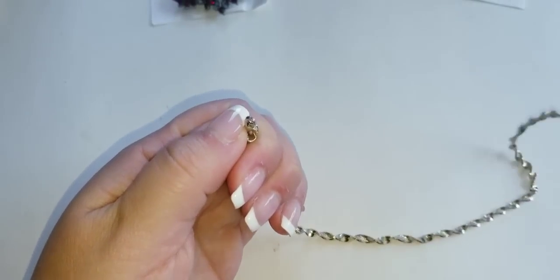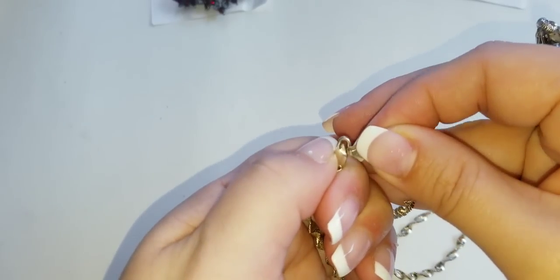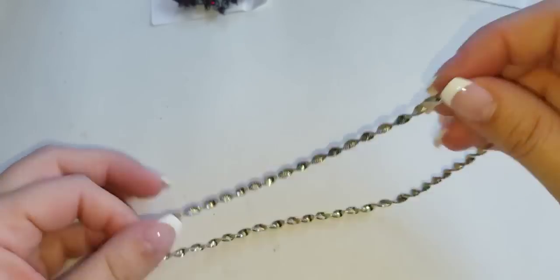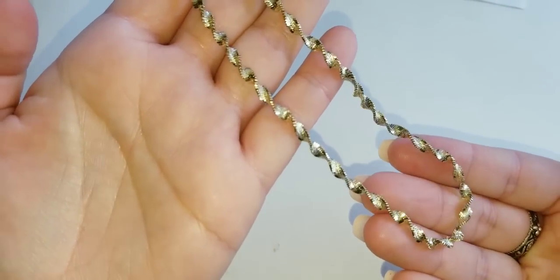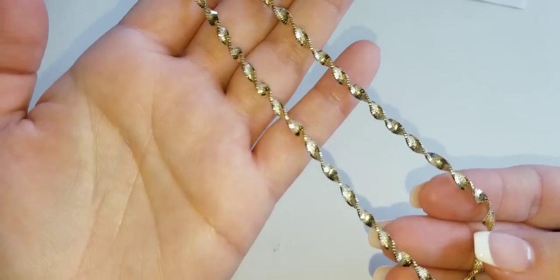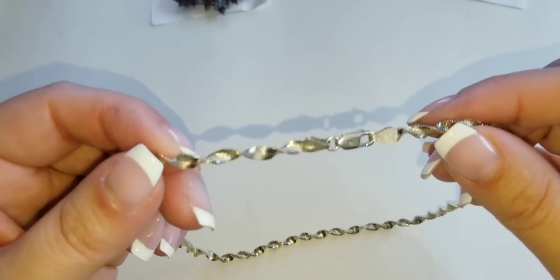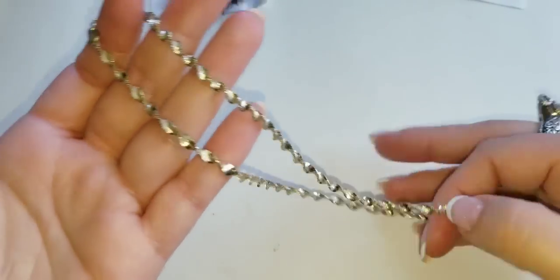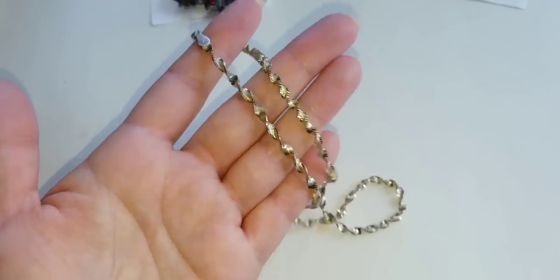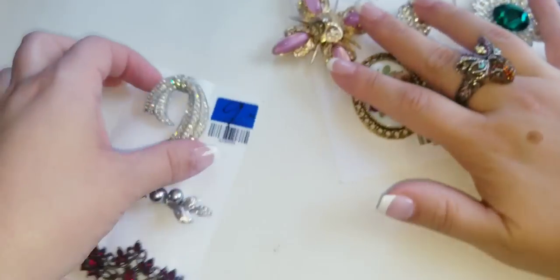I think this is one of the more expensive pieces I'm going to have in this video. Look at that. It doesn't need to be cleaned, but I probably would take it to a jeweler and clean it. I can't clean the twists. They have special equipment to put air pressure and all that good stuff. So let's jump into these pieces.